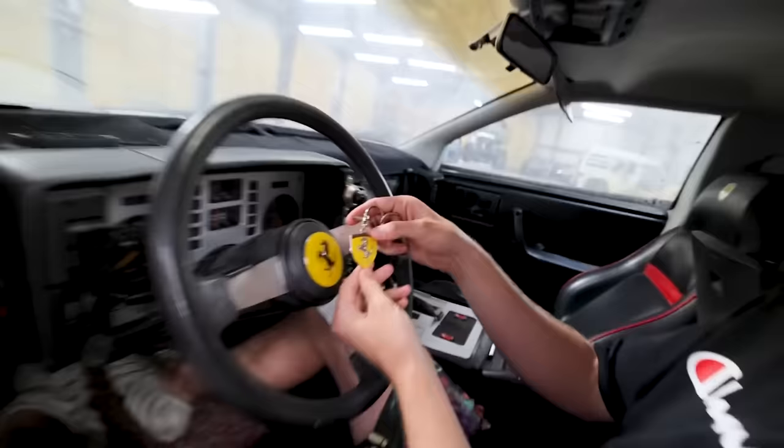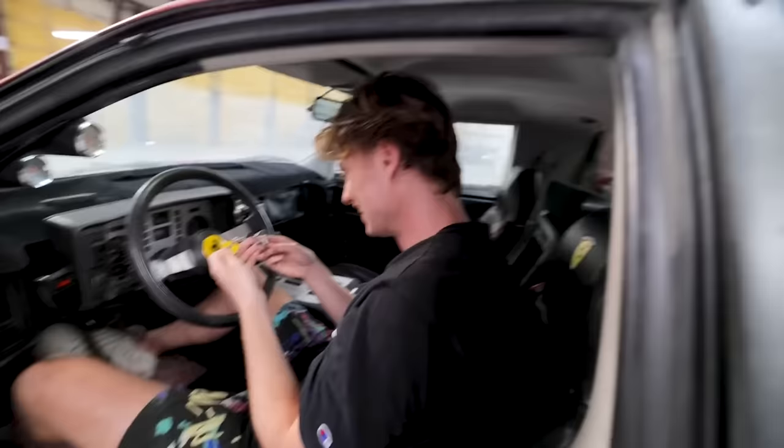Hold up. There's no way. We got the matching emblem. Oh, it's so old. Look at this. And there's a key on it. Oh. That was it, I guess. No, that was too easy. No way.